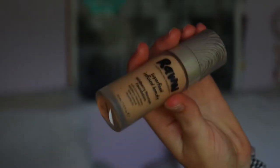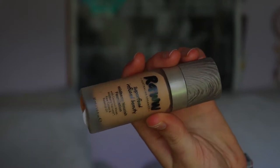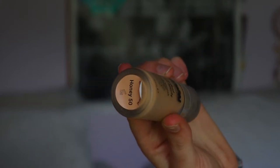For foundation today, like I said, I'm going to take my Raw Superfood Infused Beauty Wildberry Nourish Foundation. This is in the shade Honey. And I'm just going to apply this on top. I like a light little wash of foundation, like I said. Not looking for anything full coverage. Kind of want to be my more natural self.